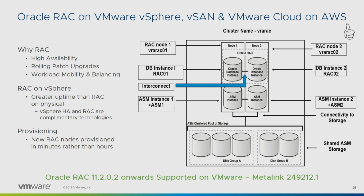Do we have customers running RAC on vSphere? Yes. Do you have customers running extended Oracle RAC on vSphere? Yes. Do you have customers running Oracle RAC on vSAN? Yes. How about extended vSAN? Yes. How about in the cloud? Yes. And there are slides where I'll show you where we do have customers doing that. So Oracle RAC is supported and runs on VMware SDDC, be that vSphere, be that vSAN, or VMware Cloud on AWS.